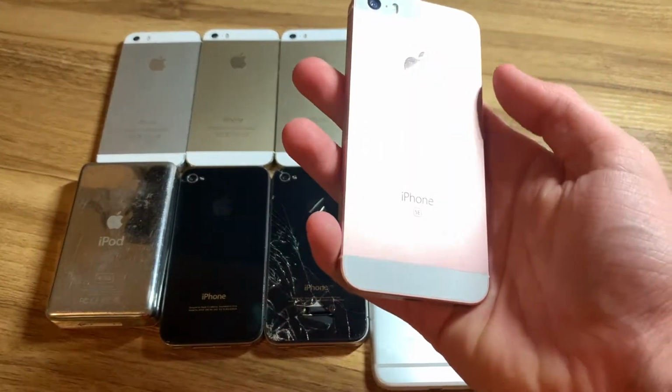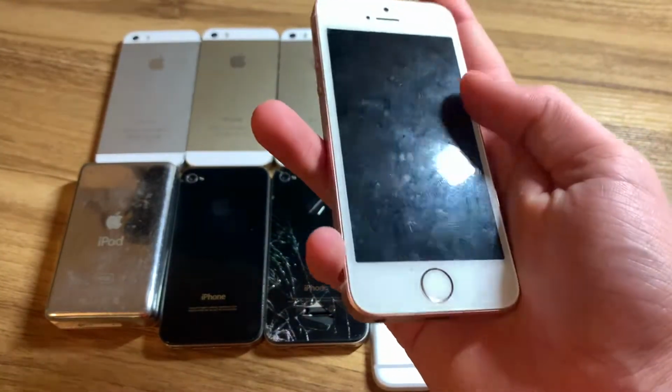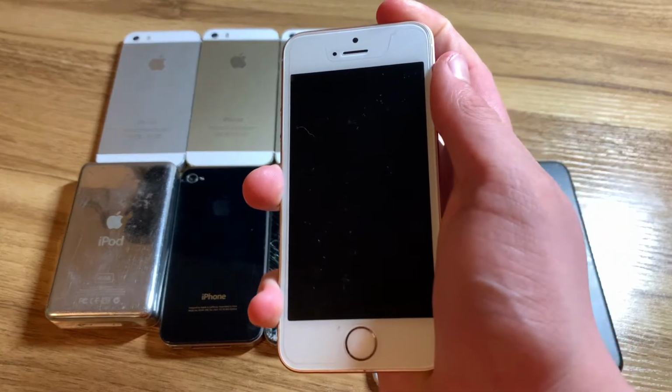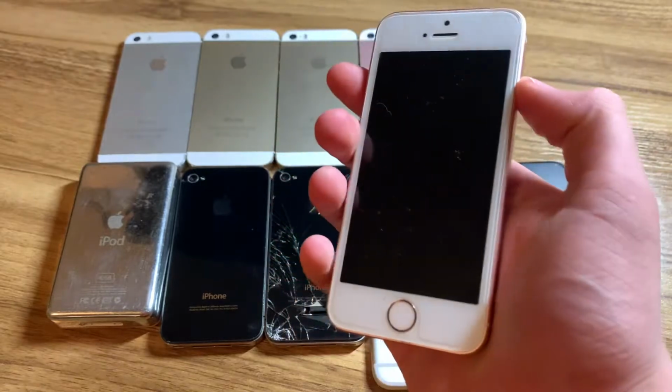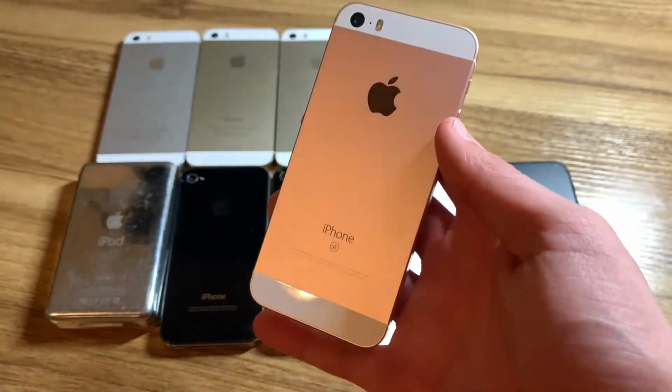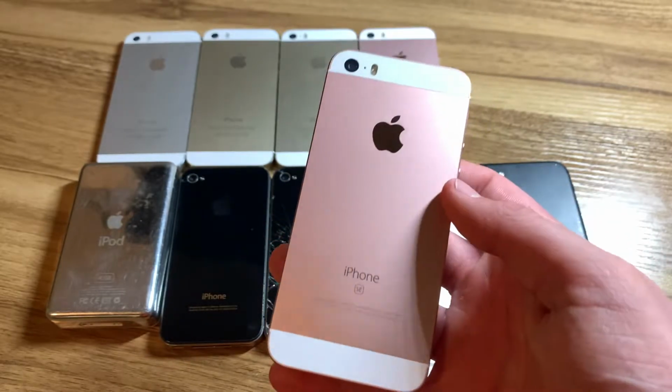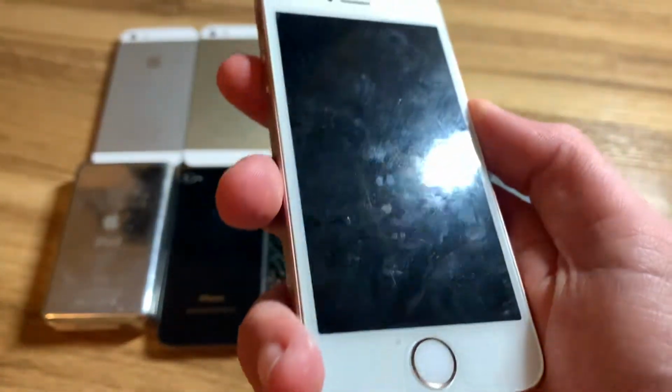Here's another rose gold iPhone SE. This one is actually fully functioning, but it does have a motherboard issue where the battery won't charge past 3%, which really sucks, but it's iCloud unlocked, 32GB, I think, on iOS 14.4, so that's really nice. And it has a little plastic screen protector.